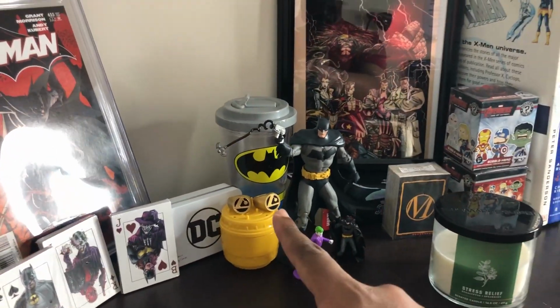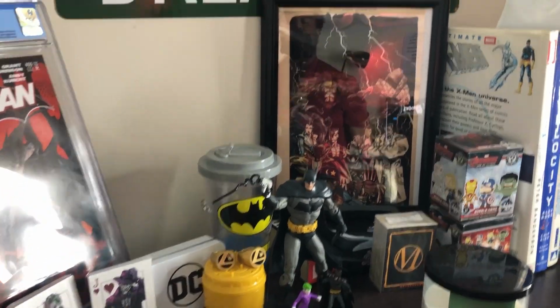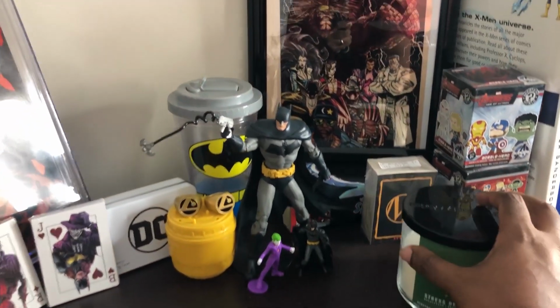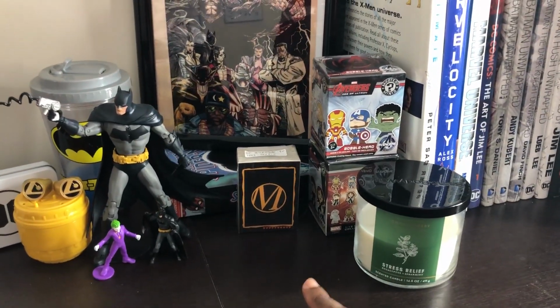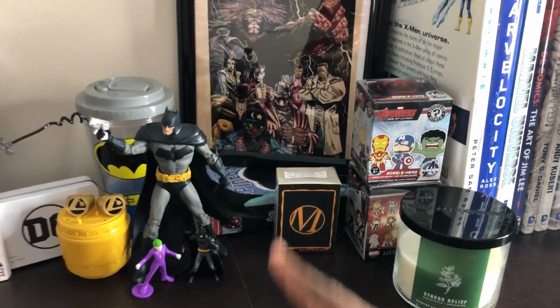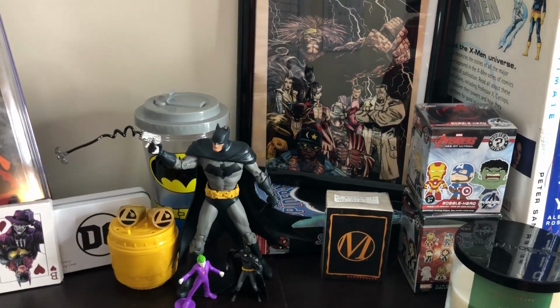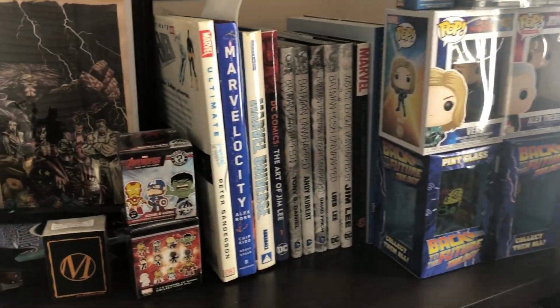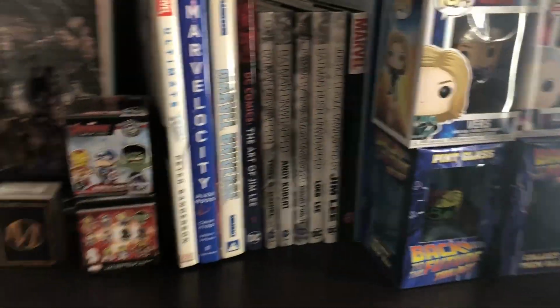A Batman mug that I was gifted, if I'm not mistaken. Here's my Blood Syndicate art, along with a full set of Milestone Skybox trading cards being propped up by a Spider-Man Essential Edition. So there's that. And here's some toys from my last unboxing that I just haven't found a place for yet.